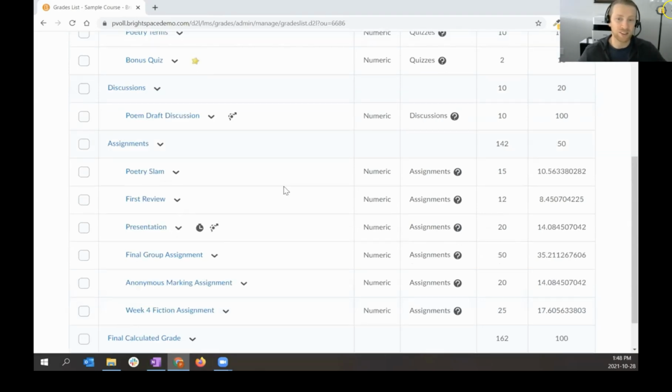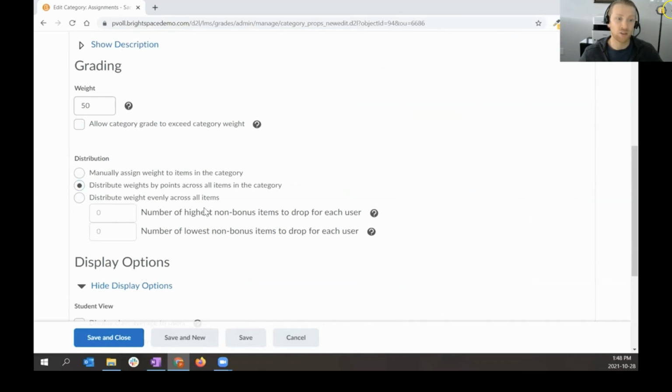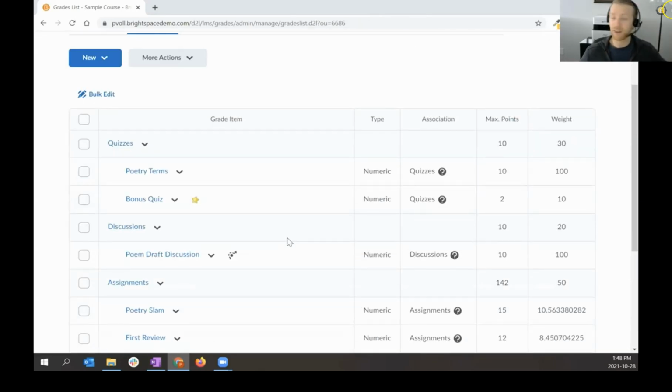So just as an example, maybe I want to drop the lowest grade score within a particular category. I can easily do so. All I need to do is edit that assignment category. And if I scroll down, I can adjust the distribution. So as an example, I might tell Brightspace, I want to drop the 2 lowest scores that are non-bonus grade items. Very easy to specify that particular action, and you just hit save and close. So you can see here, it's really easy to create a nice clean gradebook. You can create bonus grade items as well if you'd like to align some bonus assessments for your course quite easily here.